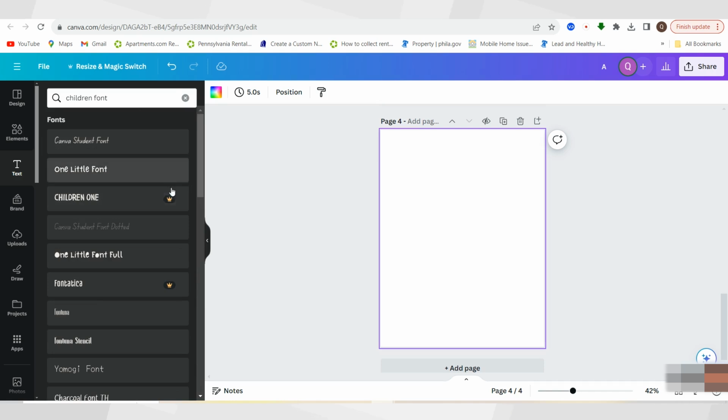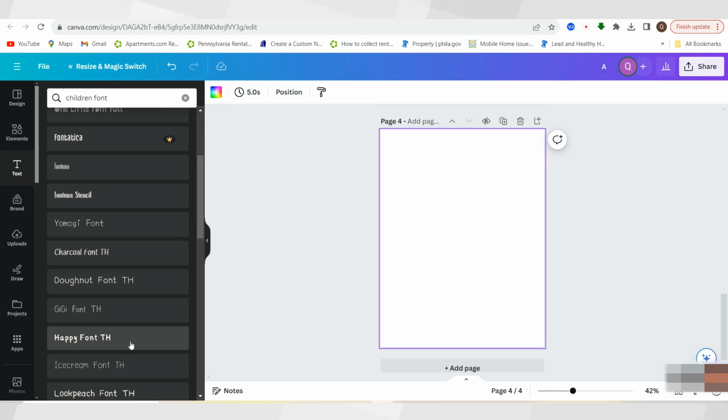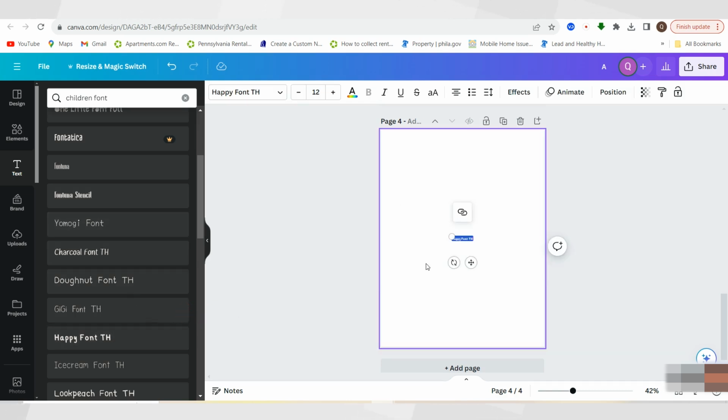And the reason why I search children font, because it just makes it easier. So you can search script, children, whatever font it is that you want to use. And Happy Font, it's not a pro font, which is cool. If you have a pro version, you can use pro features for free. If not, you have to have the paid account. So this here is a free font, doesn't have the crown next to it.